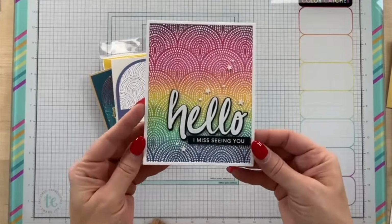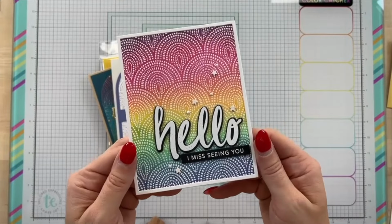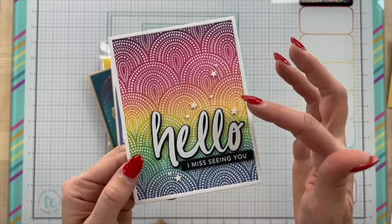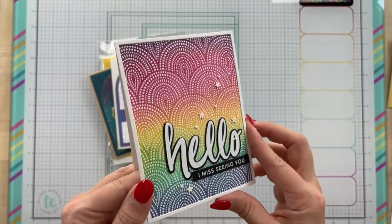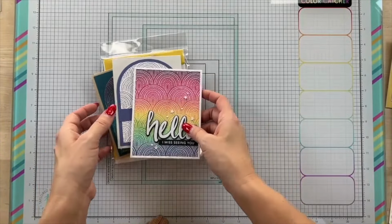And then I think this one is Emily Midlowski. Oh, I want to say, cute. Yep, Emily did a rainbow, of course, a rainbow with rainbows embossed in white over the top. And I love how that turned out too. Wow. So there we have it.